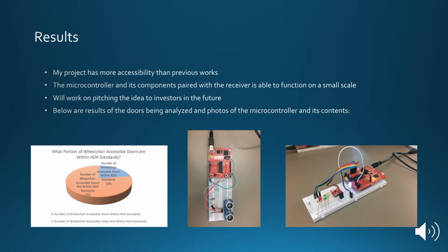The results from my research found that 77% of the 53 wheelchair accessible doors I analyzed in the 20 buildings I went to on campus were not within full ADA regulations, which means only 23% were. Most of the doors were not fully within ADA regulations because the push pads were too far from the door, but they successfully fit into many of the other requirements listed in the ADA suggested regulations for these kinds of doors with push pads.